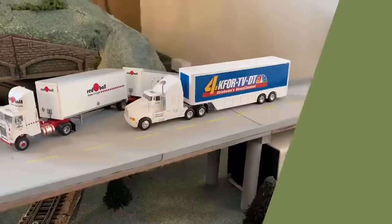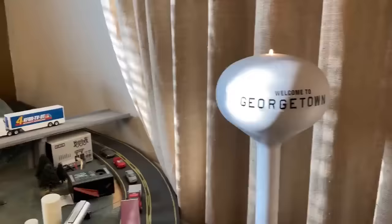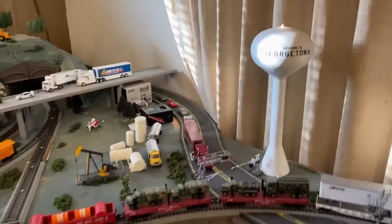So let's move on. We're not going to hold you in suspense anymore. Let's go see this incredible train set. Well, if we're going to start any place in this magical village, I would practically call it a village, I guess you would call it Georgetown. Georgetown, named after yourself. And this is incredible. Thank you. This is absolutely incredible.